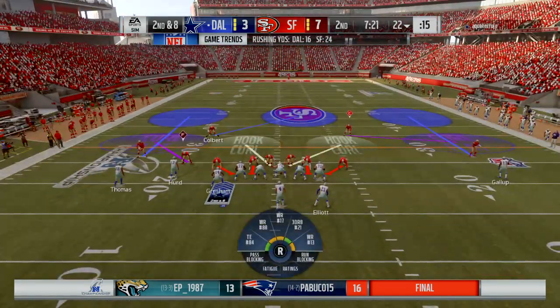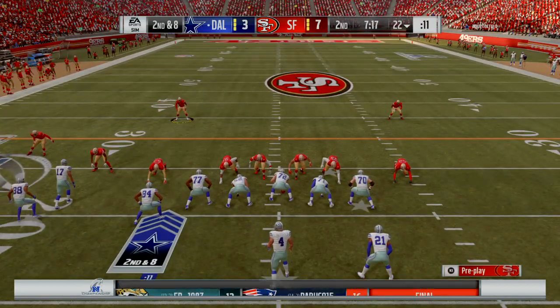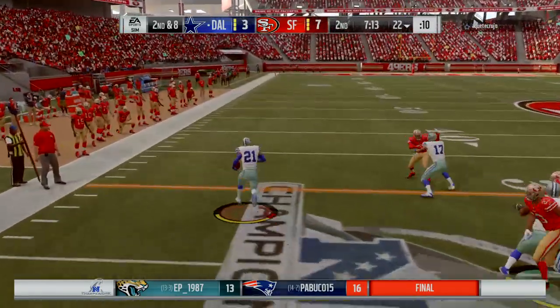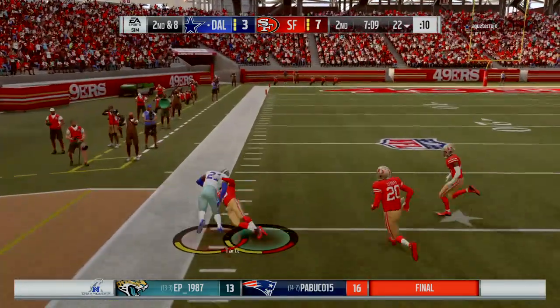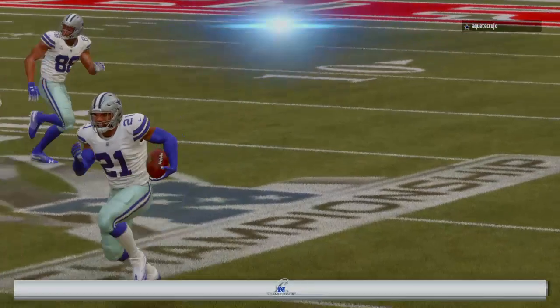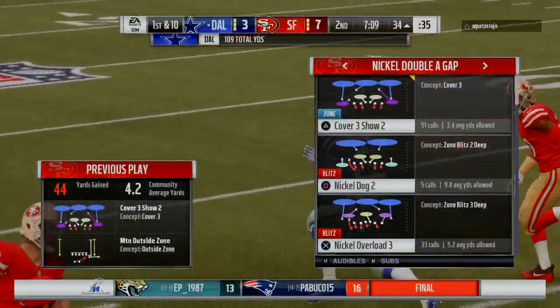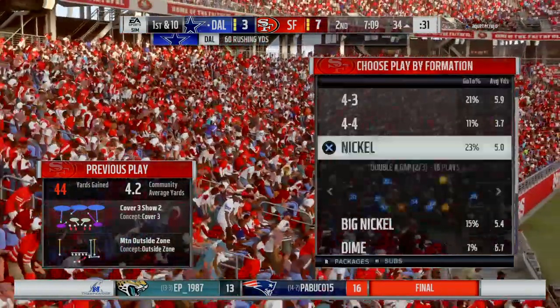They'll run it now out of the gun. A big run that time by Elliott. 44 yards. Terrific run from one of the fastest backs in the game today. A guy who keeps defensive coordinators up at night, no doubt.